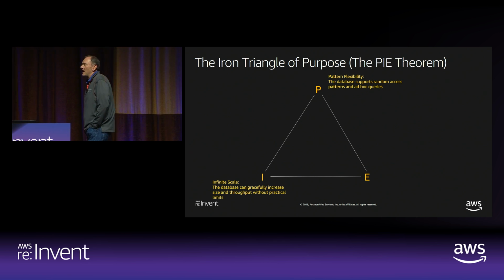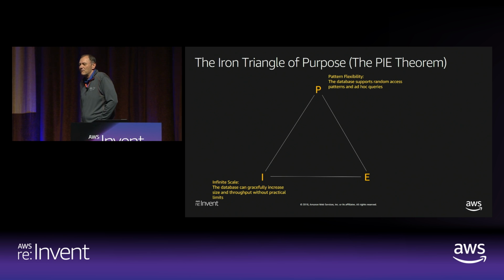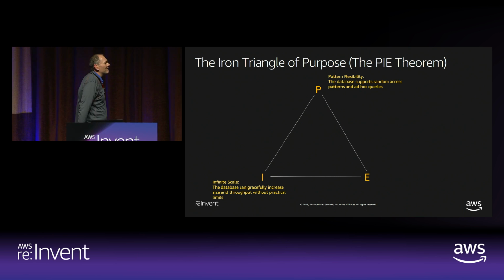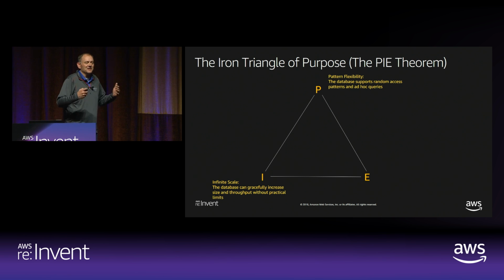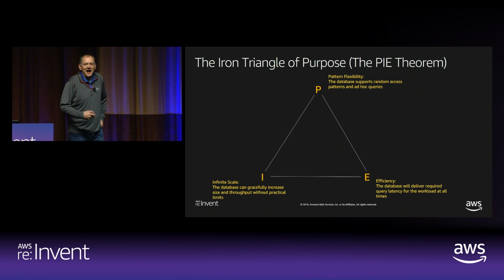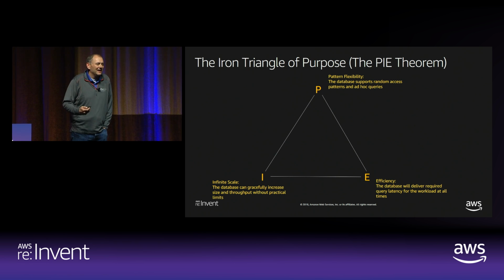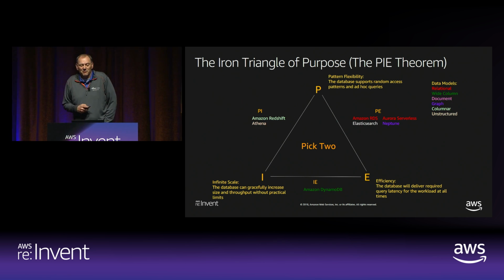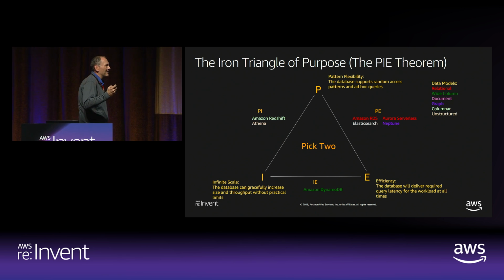If I have the need to scale for all practical purposes without bound, right? That infinite scale, if I have the need for that, then that's another dimension, right? How much scale does my application or my workload require? And then there's efficiency. How fast does the result need to come back? And these are the three fundamental dimensions of any given workload. And if you look at Amazon's solutions that are available, we have solutions available for every single category.